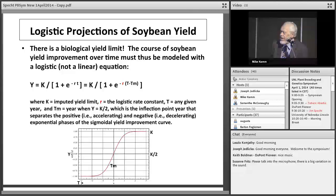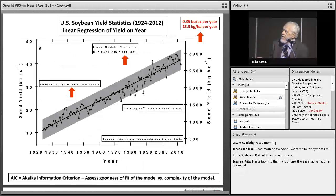That's another story. So really what we should be looking at is actually logistic projections, and I'll give you just a common example down here where the key features are, okay, what's the maximum you can get with the inputs, and then of course the inflection point where we go from acceleration to deceleration, and of course where that occurs left to right, okay? And the R is a constant. So let's go back. Here again is our linear line.